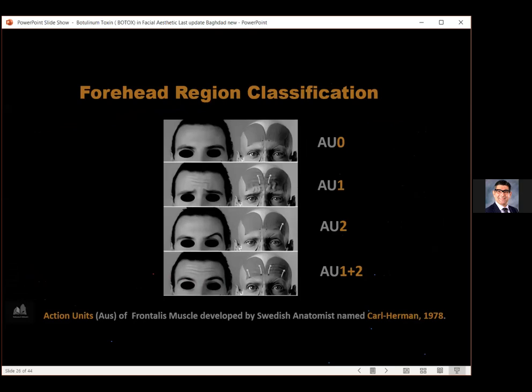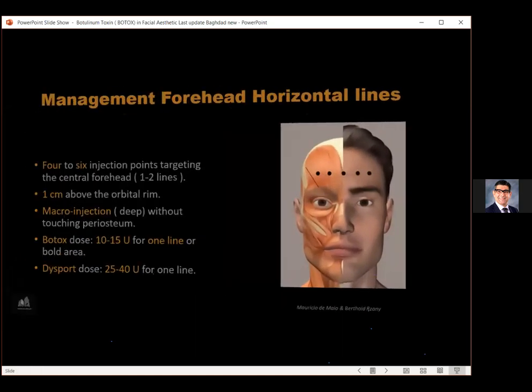Definitely upward direction. So I want to get information about which part of the muscle is working now. Is it the medial part, the lateral part, or both? I have to classify to avoid the Mephisto sign, to avoid too much elevation of the lateral third of the forehead. The Carl Herman classification is important for me regarding forehead muscle, because some muscles, class one, go with medial part contraction, others lateral, and then bilateral, medial and lateral. So check the side of muscle action or hyperexcitability.